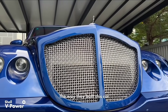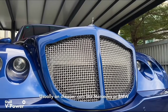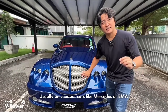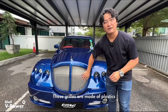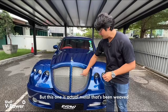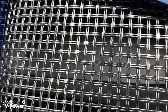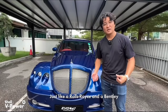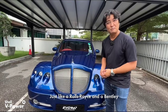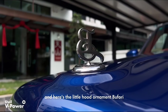The way they built this car, you see this whole grille? Usually on cheaper cars like Mercedes or BMW or even Porsches, these grills are made of plastics, right? But this one is actual metal that's been weaved. It's actual real metal that's been weaved, right? Just like a Rolls Royce and a Bentley, all right? And here's the little hood ornament, Bufori.